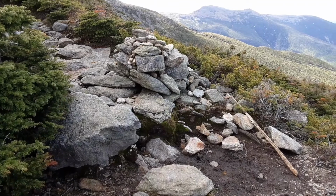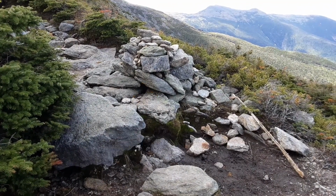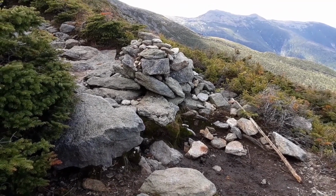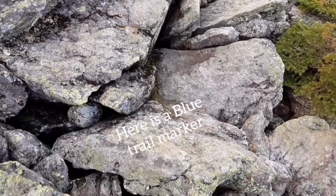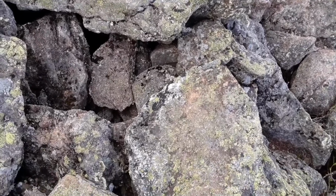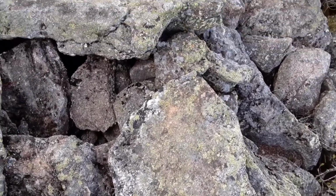Okay, we've come upon another cairn, and that's spelled C-A-I-R-N, cairn. That's a trail marker. Our climb is very slow and rocky right here. I'm standing on a rock. It's a little bit shaky, but it's a piece of granite. It's not going to go very far.